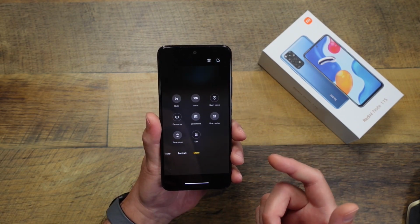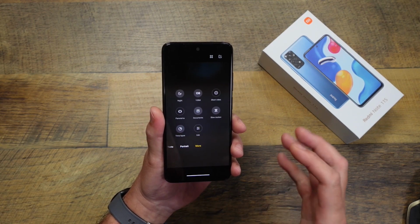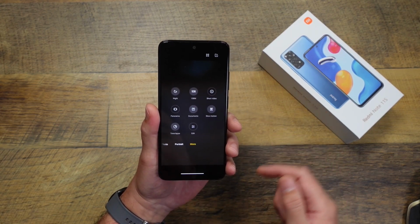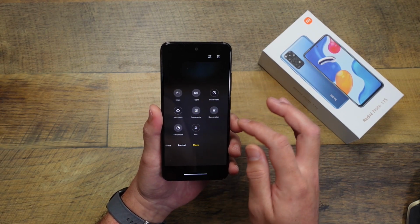And let's see what we have in more. So you do have a night mode, which is nice. You got the full 108 megapixel mode. So if you want to use the full sensor, not pixel bin it down and get that full detail, that 108 megapixels, you can do that. I would suggest you only do that in very good lighting though. You have short video, panorama, documents, slow motion.